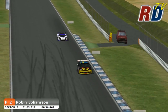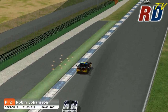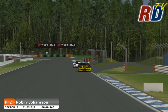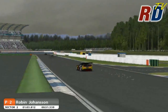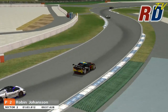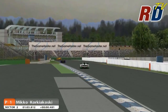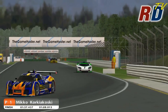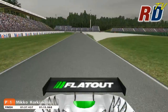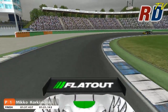And not sure, but I think they are approaching lap cars now. I had the impression. Yes, in fact, Mikko is about to lap now. Let's take a look at this lapping maneuver from Mikko. Let's see if he loses time or... Yeah, he has a couple of cars ahead.